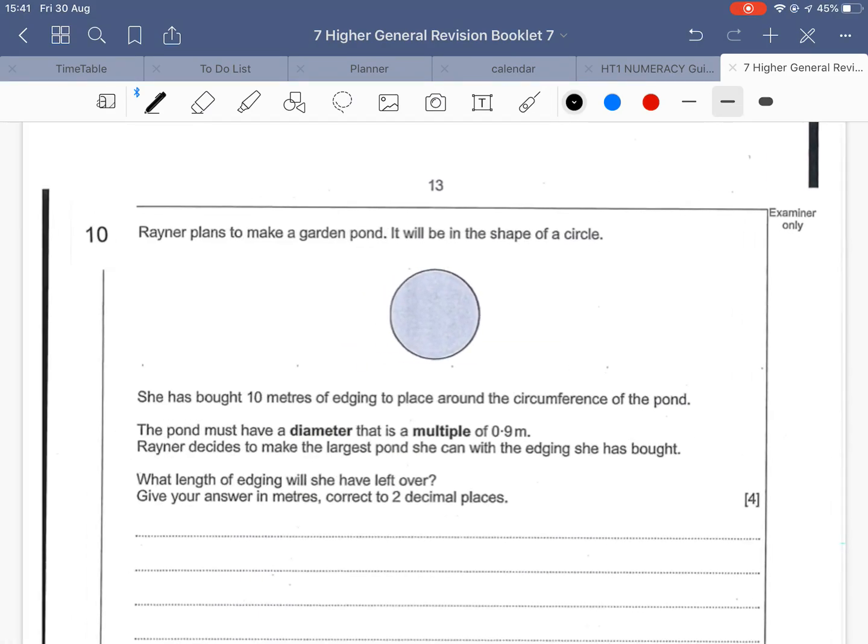Okay, question 10. Rena plans to make a garden pond. It will be the same shape as a circle. She's bought 10 metres of edging to place around the circumference of the pond. The pond has a diameter that is a multiple of 0.9 metres. She decides to make the largest pond she can with the edging that she's bought. What length of edging will she have left over? Give your answer in metres corrected to 2 decimal places.